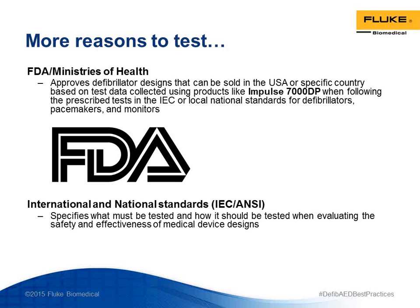So we've discussed some of the reasons to test from a variety of different regulated entities such as the FDA and IEC. And just to really point out, the FDA's main focus is to regulate the medical device manufacturing, sale, and ongoing safety review within a country. It also approves defibrillator designs that can be sold in the U.S. or a specific country based on data collected using products like the Impulse 7000 or other defibrillator analyzers when following the prescribed tests in the IEC or local national standards for defibrillators, pacemakers, and monitors. And the IEC and CAME standards really specify what must be tested and how it should be tested when evaluating the safety and effectiveness of these medical device designs.